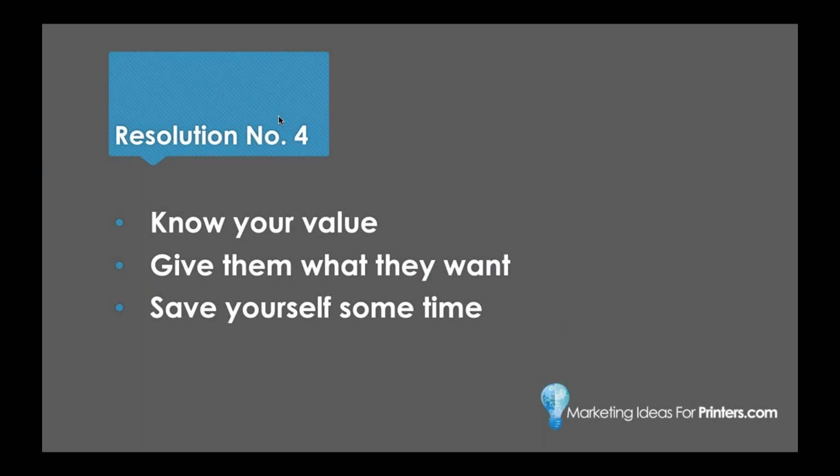So I threw this one in here because I'm just continually surprised at the resistance of printers to put their pricing online. It's almost as if printers are scared of their own prices, and if you're fearful of your pricing, your customers are going to be too. So know your value. Okay, don't be afraid to say we charge this much and this is why. I've said this before as well. You'll be surprised at how much more people are willing to pay if they just understand the reason behind it. So give them a reason and then stand behind it. I know my value and this is why I charge this much.